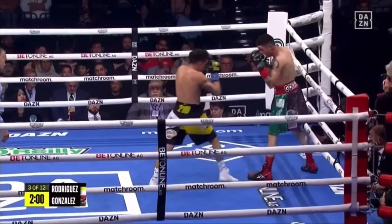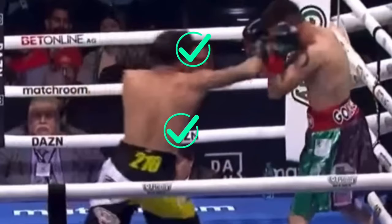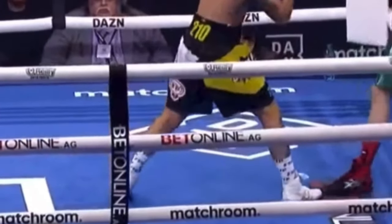The full step in on a single jab is a riskier way to close distance because the jab is typically the weakest punch, while also being the most countered punch in boxing. And the step in means you're stepping in range of your opponent's power.